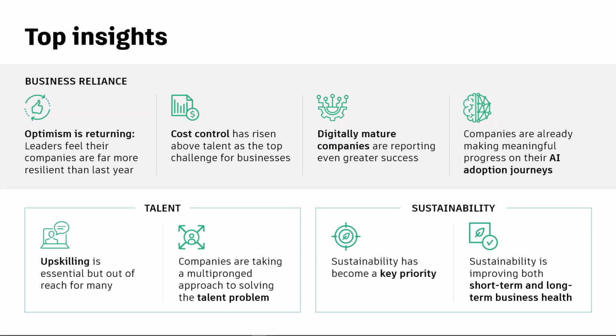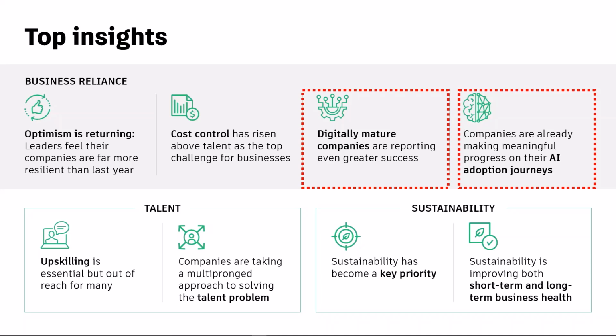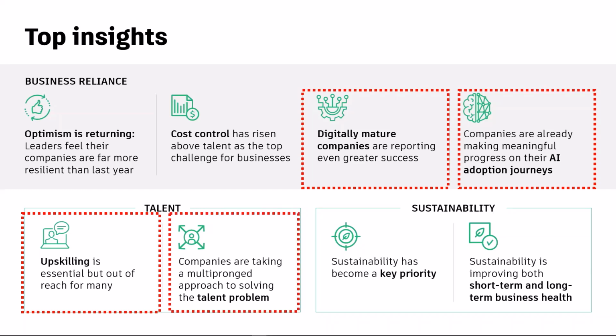What I'm doing here is from those three themes, you'll see at the top, business resilience. We have four areas within that business resilience. There's two within talent and two within sustainability. We have seen a very positive outlook, new challenges, the value of digital tools. In a word, the business leaders and experts are very optimistic this year. And if we look at the areas we're going to cover today, we're going to talk about digitally mature companies. They report even greater success. We're looking at AI. AI, no surprise, is a hot conversation topic. Everybody wants to talk about it to some degree. Talent. Within here, upskilling, but also the problem of solving talent acquisition and retention. So upskilling, talent acquisition and retention came through strongly in the report.